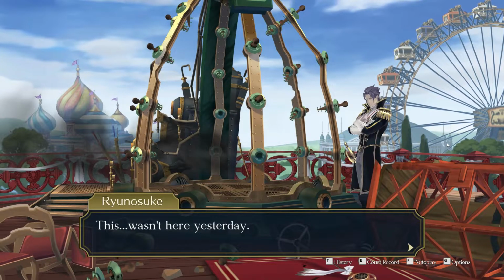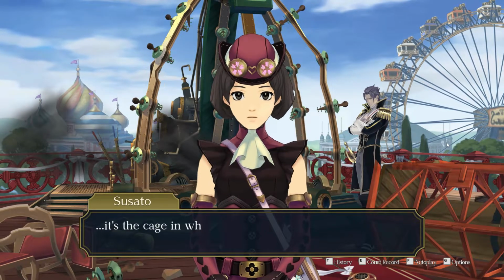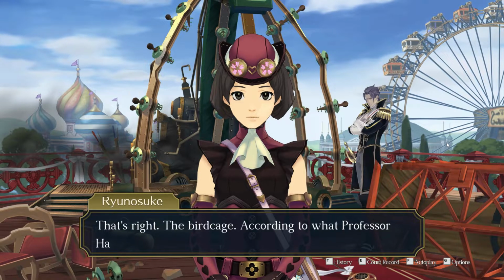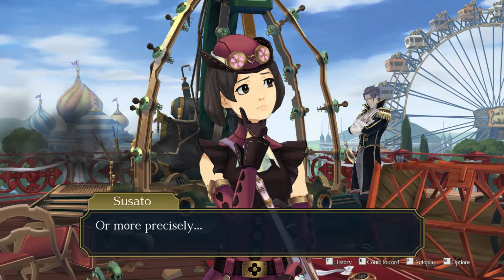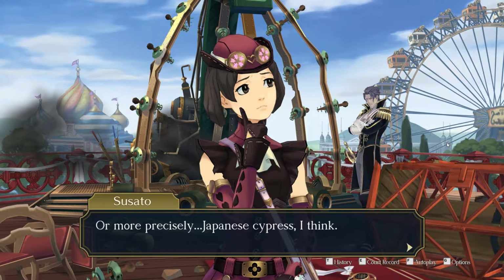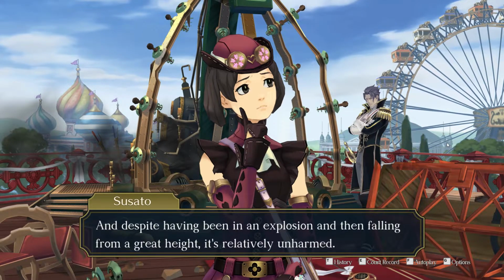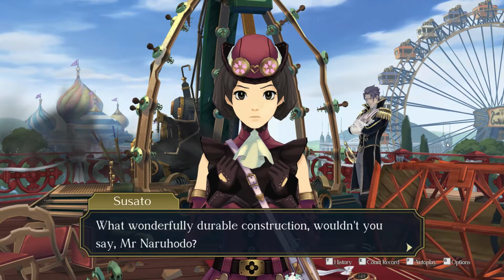This wasn't here yesterday. Really? But if I'm not mistaken, it's the cage in which the victim was standing before he was apparently beamed through the air. That's right, the birdcage. According to what Professor Harebrain said in court, it's made of wood. It looks kind of metal to me. Or more precisely, Japanese cypress, I think. And despite having been in an explosion and then falling from a great height, it's relatively unharmed. What wonderfully durable construction, wouldn't you say, Mr. Naruhodo?